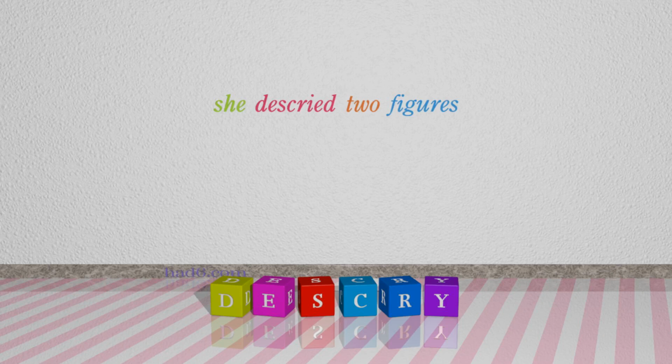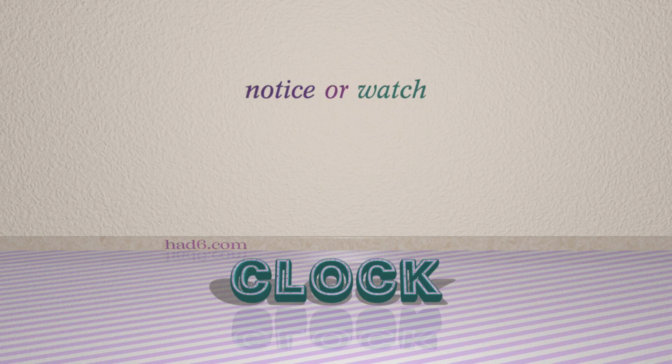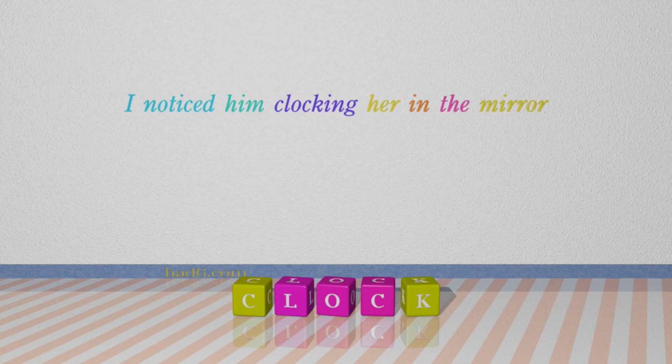Number 12. Clock, which means notice or watch. Clock. For example, I noticed him clocking her in the mirror.